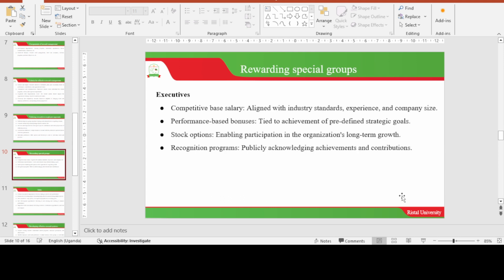Having looked at that, now let us look at rewarding special groups within the organization. In an organizational setting, we have groups of people. Number one is the executives. When we talk of the executives, we are talking about the top management. It could be the executive directors, the CEOs, the managing director, etc. They are the people who formulate policies and the strategic direction for the organization, etc.